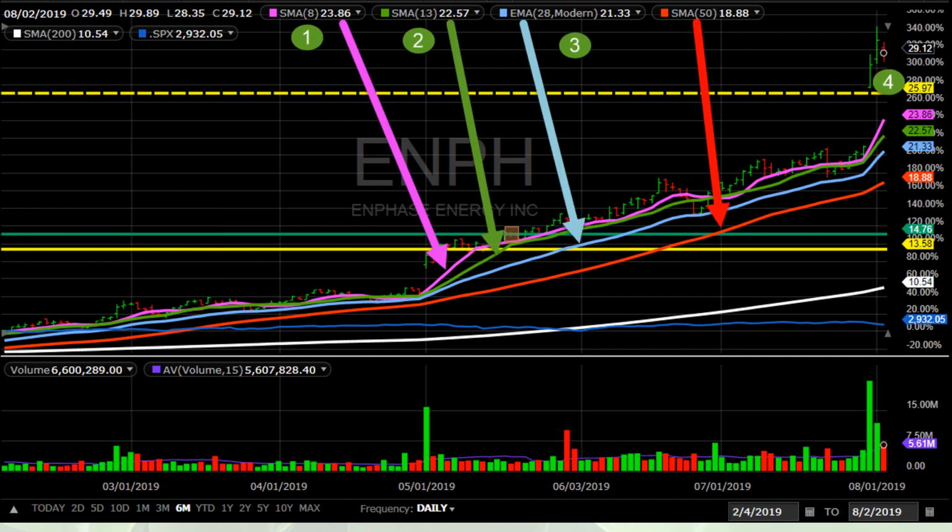I use several different moving average bars, the 8-day in the pink, the 13-day in the green, the 28-day exponential in the blue, and the 50-day in the red. The price that it's showing in each of those moving average boxes corresponds to that black dot that I'm showing over at number 4. So that's the day that it's showing information for.